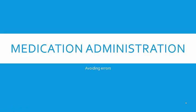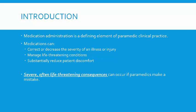We're going to talk about medication administration, specifically avoiding errors in medication administration. Giving medications is one of those defining elements of being a paramedic out in the field. If you give medications, it can correct or decrease the severity of an illness or an injury. It can help manage or stop a life-threatening problem, and it can greatly improve their overall well-being by reducing their pain and discomfort.